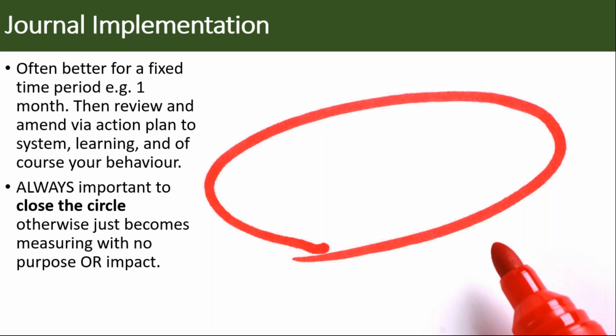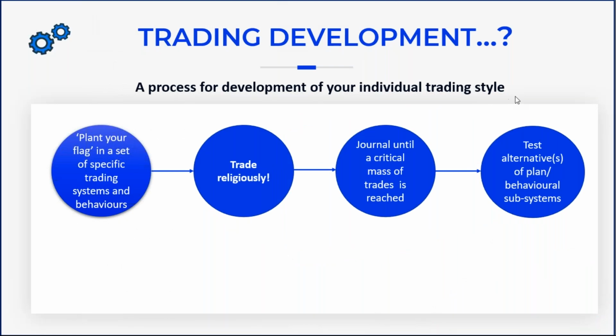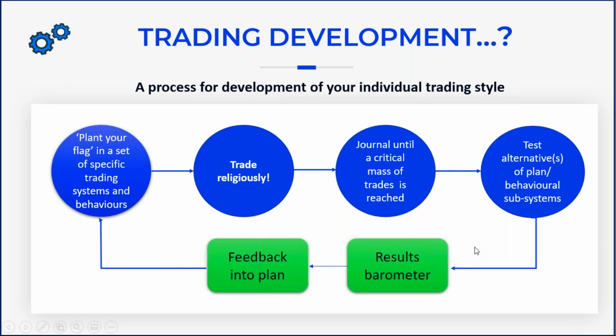It's really important you close the circle. If you don't close the circle and feed it back into your plan, or into your behavioral plan, there's no purpose or impact to it, so it's pointless. And then, of course, repeat on a set date. So this is how it works, just to tie it all together. We plan, we trade religiously, we journal until we reach a critical mass of trades, and then we test alternatives. That can be related to our plan or our behavior, depending on what we're working on. And then, subsequently, we see what our results are of system one.